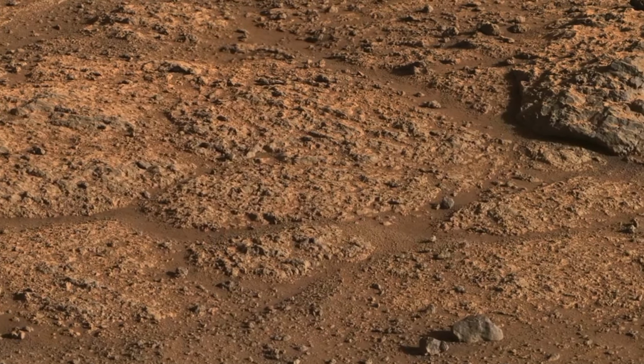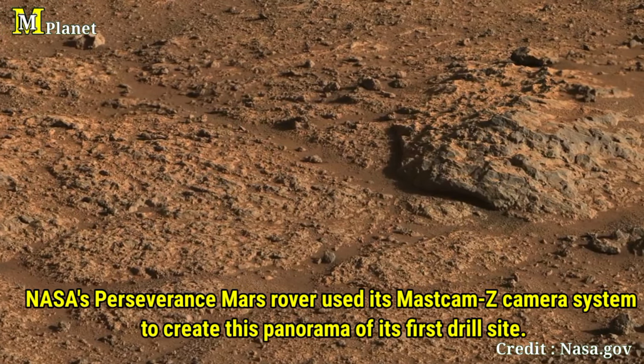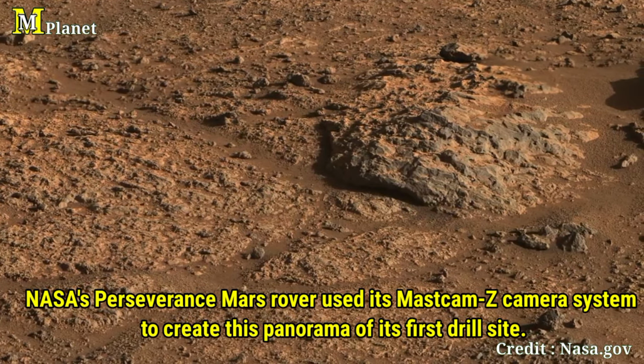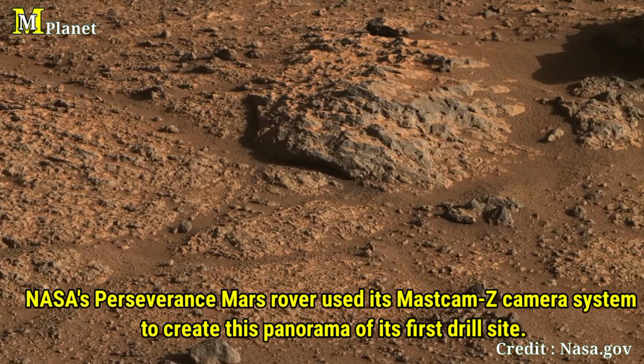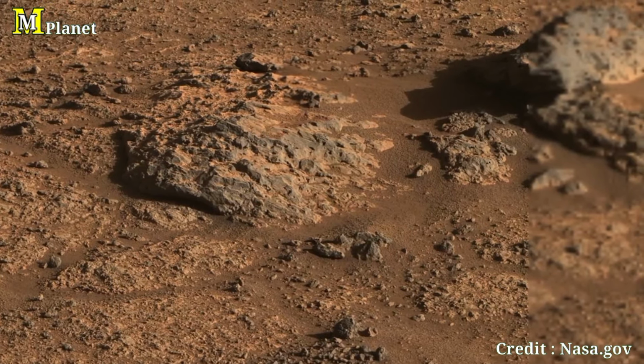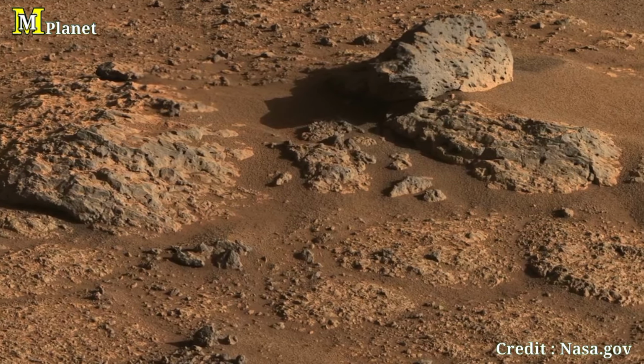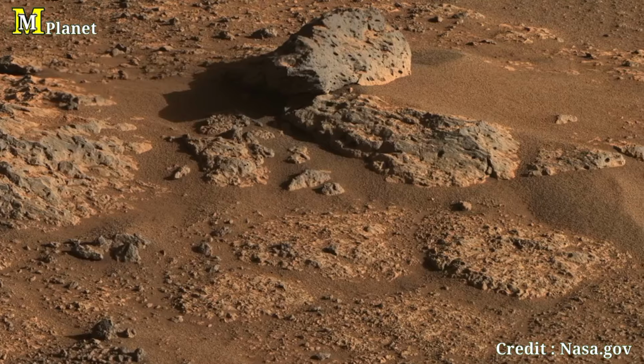In this video, we will explore the breathtaking image captured by NASA's Perseverance rover at its very first drill site in the Jezero crater. This panoramic view, stitched from 70 individual images, showcases the crater's floor, fractured rough region, a landscape that holds a key to unlocking ancient Martian secrets.